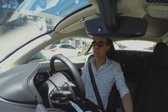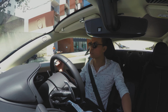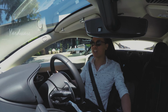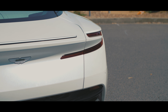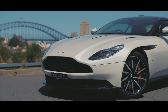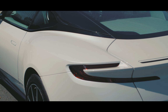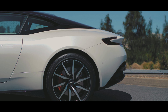Now, within a few minutes of driving this car, you automatically know for sure that this is a GT car. This is not a sports car. The size, the length, the width, just the overall comfort in this car, you know that this is not their sports supercar series. That belongs to the Vantage. This is just the Grand Touring car, and it feels like a proper Grand Touring car.